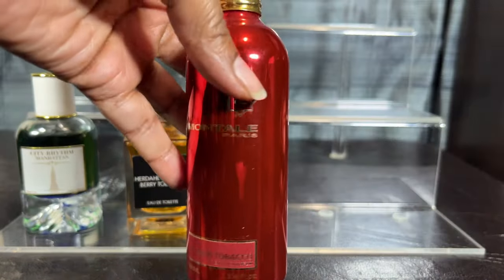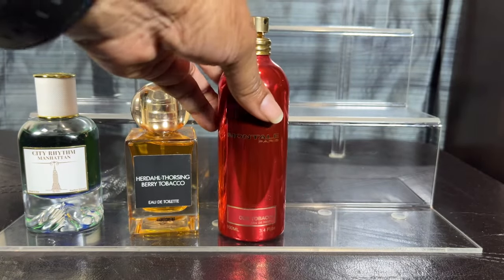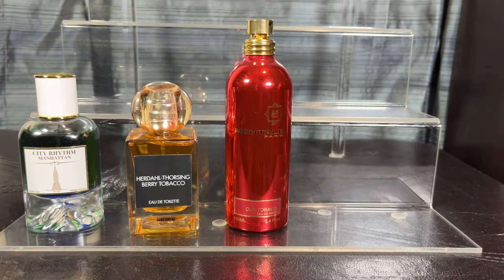This is my Montal Oud Tobacco. Oud tobacco is going to give you a citrus kind of spicy opening from cardamom. It does have argan oud in it, but I love the orange blossom blend with that tobacco, almost like a citrus tobacco, orangey tobacco note.